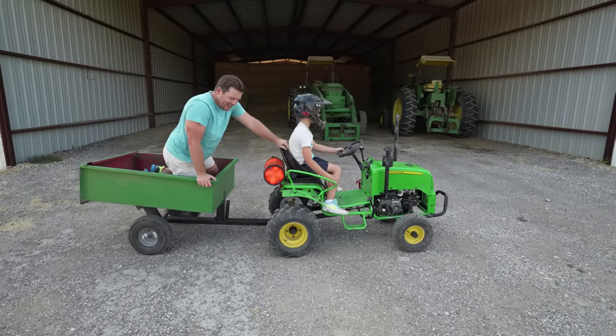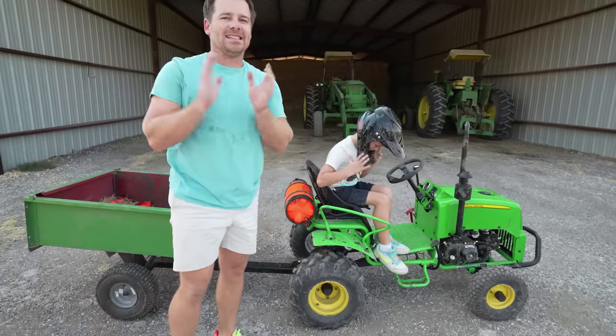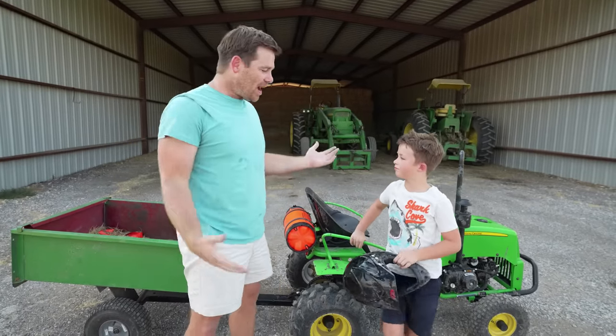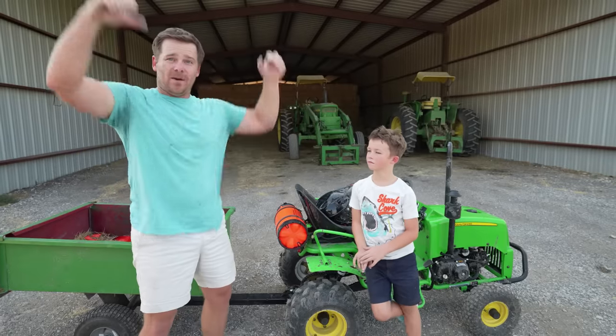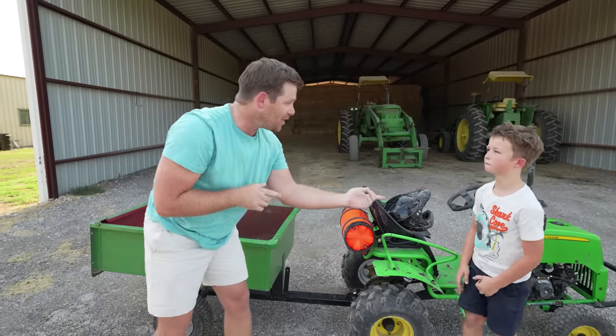Right there, Hudson. Great job helping me spray the fields, but the day isn't over yet. You know why? Why? We gotta move some square bales. So we're gonna use your tractor and a trailer and a real tractor. I'm gonna pick up some square bales, drop them from the air into your trailer so you can make some deliveries for me, okay? Okay.